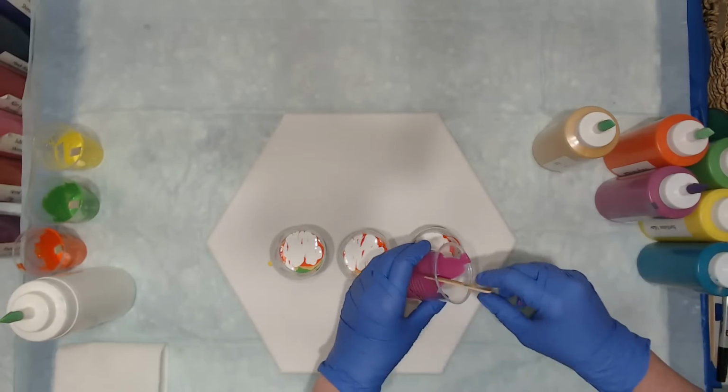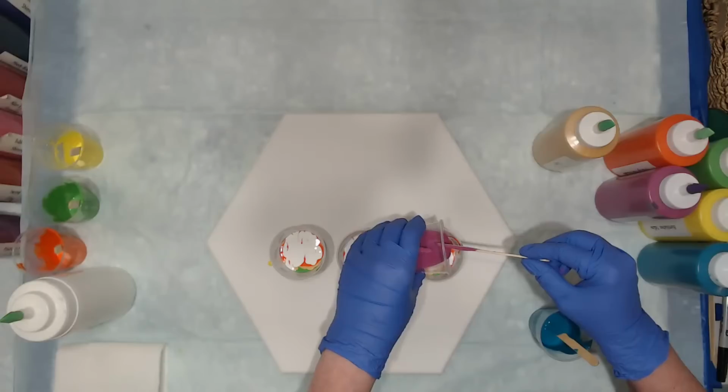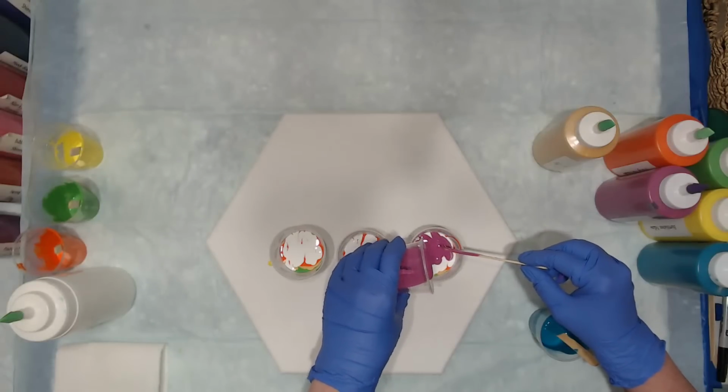Let's go with the reds or the purple raspberry. Gosh, I can't even remember my own colors.